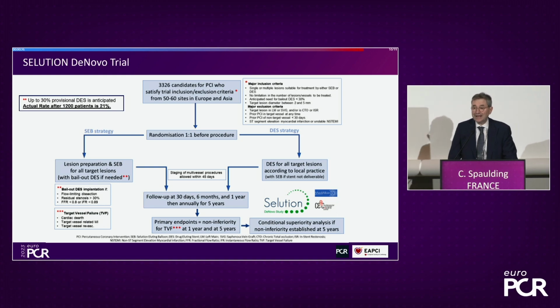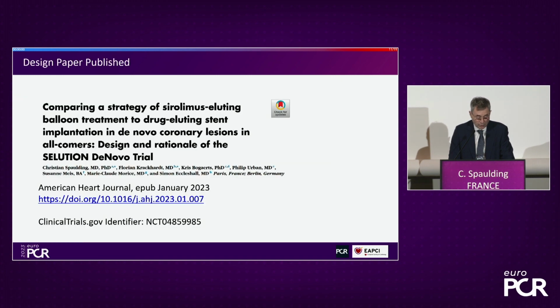This is a clinically relevant study since we have broad inclusion criteria. The main exclusion criteria are STEMI, CTO, and left main disease. And we are expecting up to 30% DES implantation in the SEB strategy arm, and up to now the actual rate after 1,200 patients is 21%.